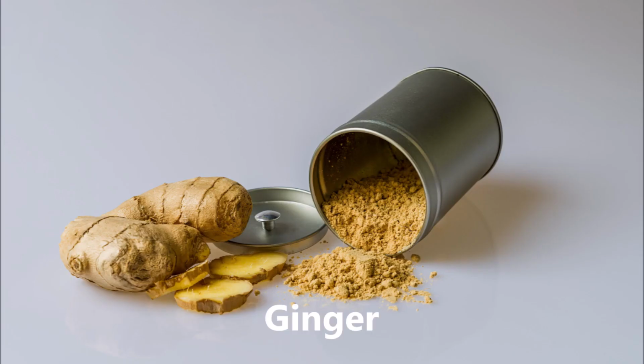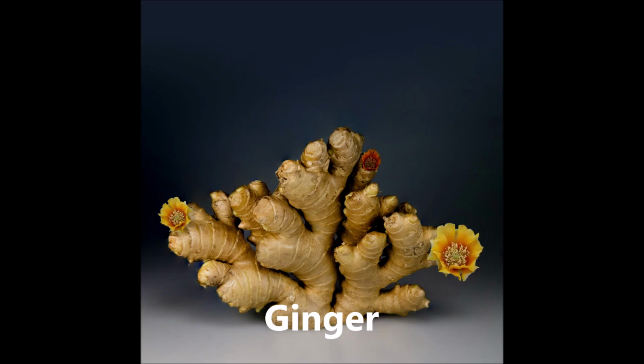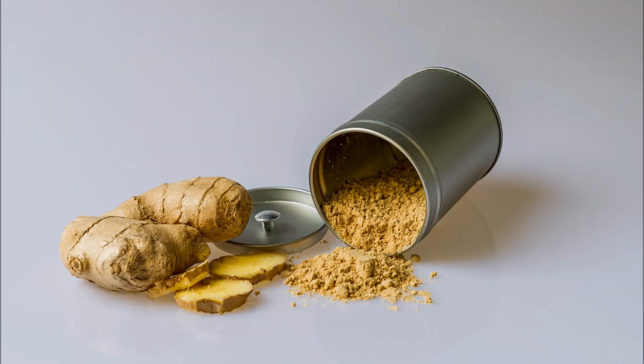4. Ginger. Rich in gingerol, ginger acts as a natural pain reliever and anti-inflammatory agent. It suppresses inflammatory substances and pathways in the body, reducing back pain and discomfort. You can consume ginger in various forms, including fresh ginger tea, supplements, or adding it to meals.